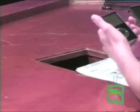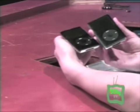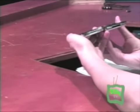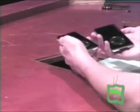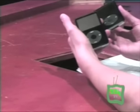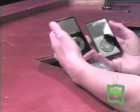So basically, if we look at the differences between the iPod Classic and the older iPod Video, we can see that it's a much sleeker and thinner design. This is the 30 gig model of the old iPod, this is the 80 gigabyte model of the iPod Video, and this is the 80 gig model of the iPod Classic. There's really not much on the external that you're going to notice as different besides this brushed matte aluminum type of feel it's got, which I personally think is kind of cool.